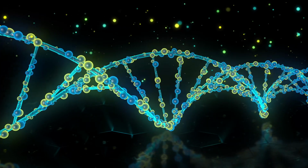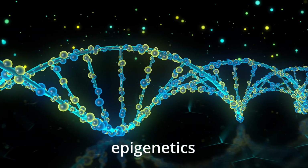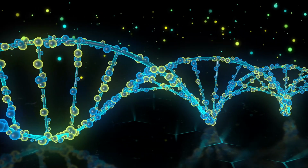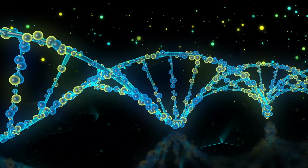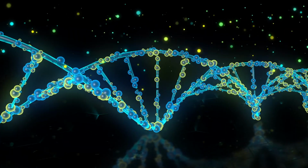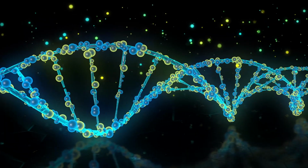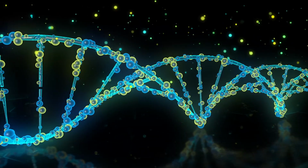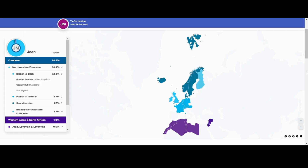Whilst studying all of this, I learned about epigenetics. And epigenetics, if you haven't heard about it, is absolutely fascinating. Do go and Wikipedia that, go and look that up. Because epigenetics is the idea that your environment and your experiences in the world can turn on and off certain genetic traits. That's my understanding of epigenetics, but it is an absolutely fascinating thing to go and look up if you're interested in genetics.